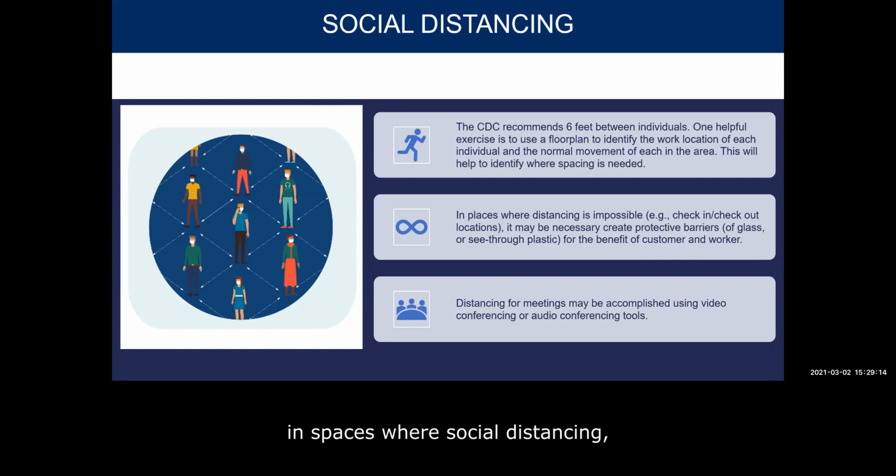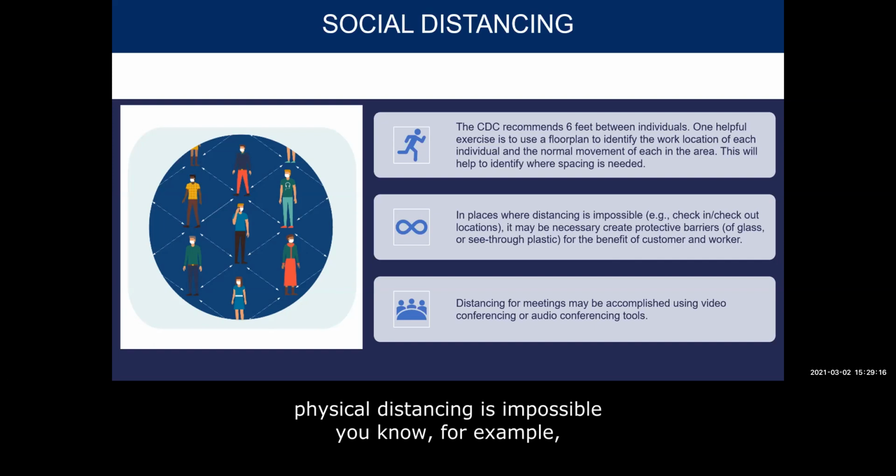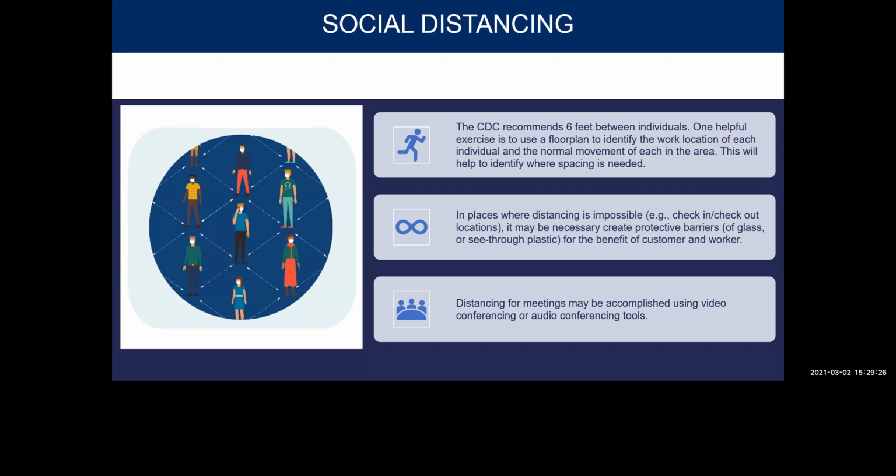In spaces where social distancing, physical distancing is impossible, for example the check-in, check-out locations, it really may be necessary to go ahead and create those protective barriers. I remember when I first got into this field, I was using plexiglass like crazy, and then we didn't really use it much, and now it's back. So you can use the plexiglass, you can use glass or what have you. It really is a great benefit for the customer and also for your team, for the worker.